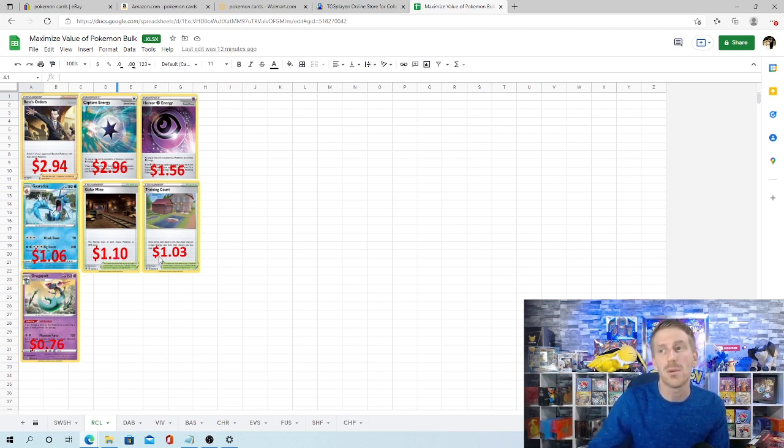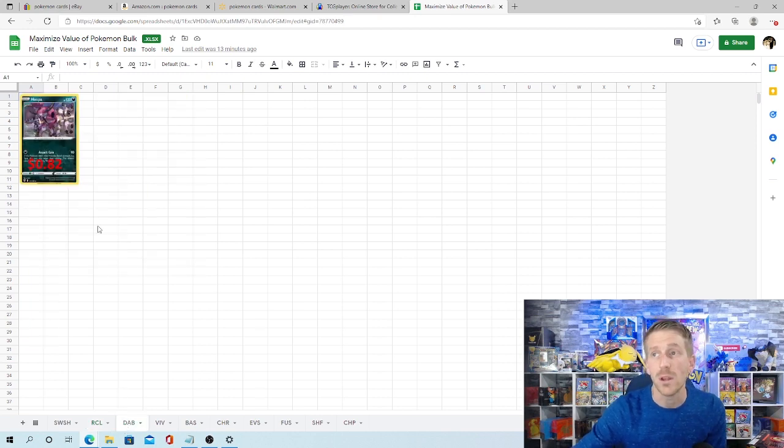These prices were actually pulled last night. They did change a little bit this morning. They went up a few cents in some areas, down a few cents in others. Training Court, $1.03. Dragapult, 76 cents. For the sake of this video, I only took information where the market price was 75 cents or above. You can go much lower than that if you want. If you want to go down to a quarter, or down to 50 cents, I'm going to show you how to do that real quick in just a second here.